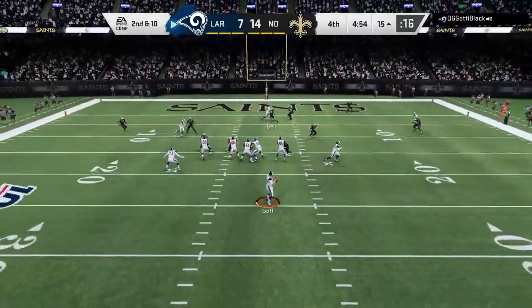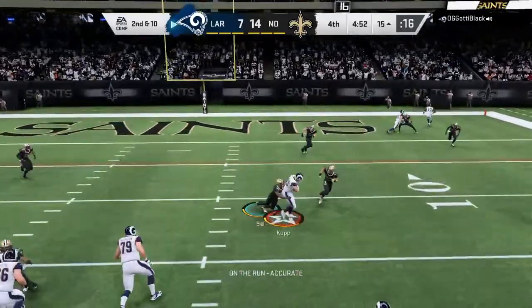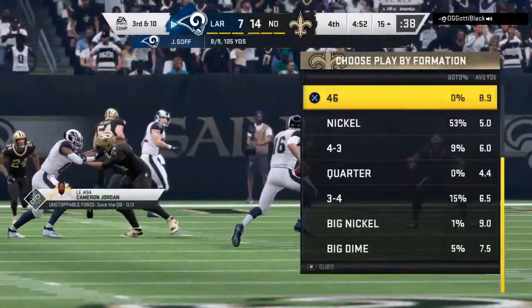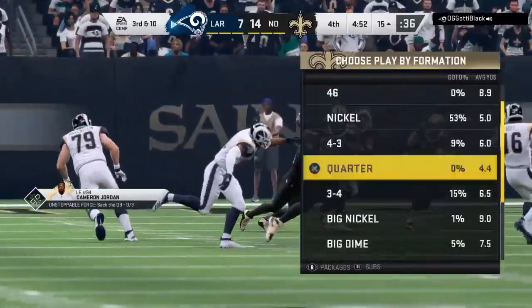They'll fake the give. Now Goff. And that's going to be incomplete. A lot of contact, no call, and it's 3rd down.